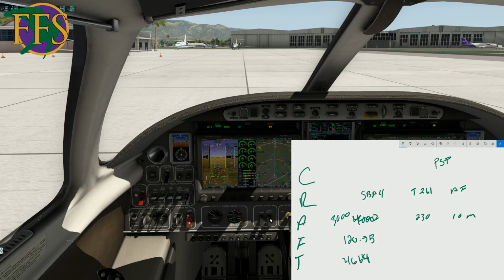88 Mike Alpha holding short, Golf 16 right. Oh, goodness gracious. If you had been here, oh gosh, I will likely never live it down. Mike Alpha Van Nuys Tower, runway 16 right, clear for takeoff, wind calm. We're going to turn our nav lights on for safety as we're here on the tarmac. Yeah, it rolls off the tongue.